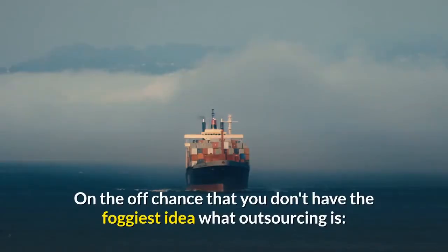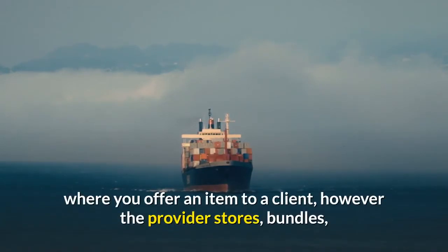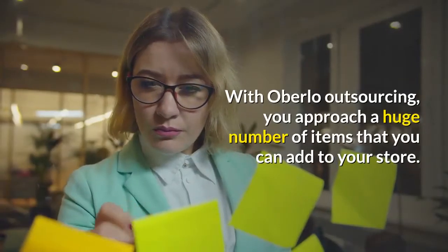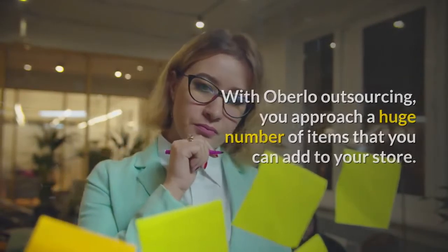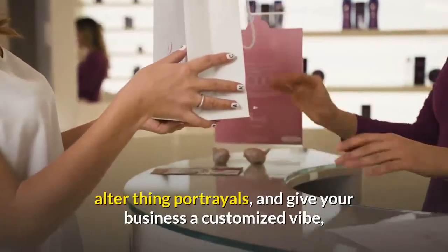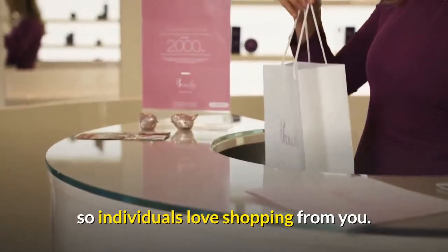On the off chance that you don't have the foggiest idea what outsourcing is, outsourcing is a plan of action where you offer an item to a client, however the provider stores, bundles, and ships the item to your clients for your benefit. With Oberlo outsourcing, you approach a huge number of items that you can add to your store. Oberlo's tool compartment likewise permits you to hand-pick your item pictures, alter thing portrayals, and give your business a customized vibe, so individuals love shopping from you.